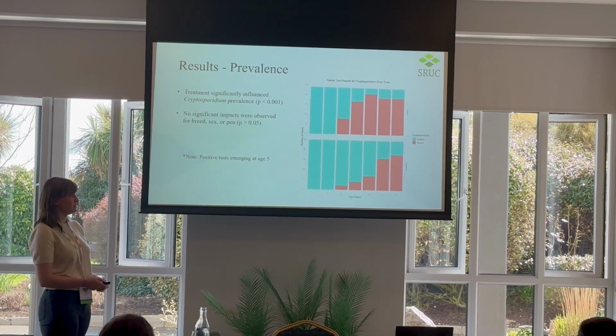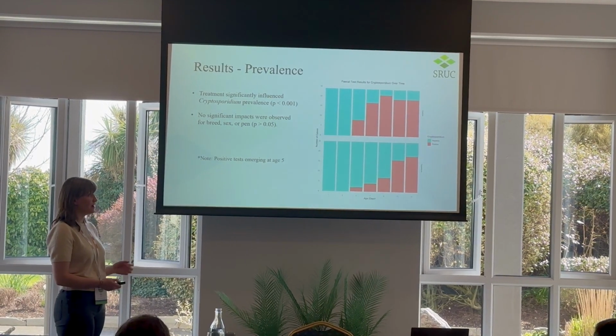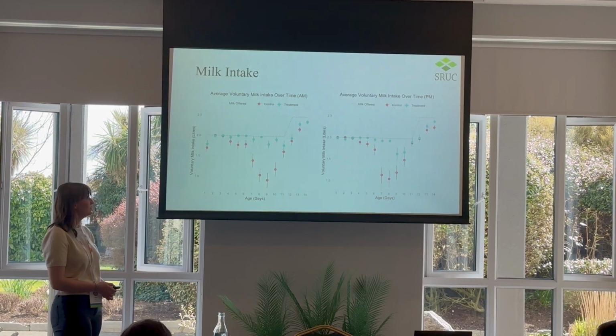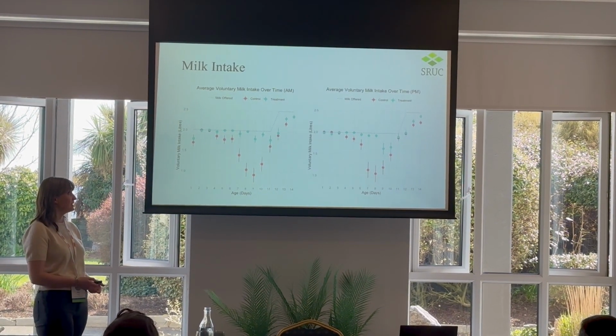The bottom is the treatment, the top is the control. You can see from the red just how much more prevalent the Crypto was in the control group versus the treatment. So these graphs show the average voluntary milk intake in the morning and afternoon.